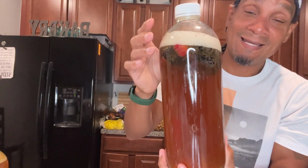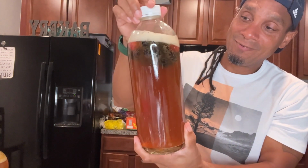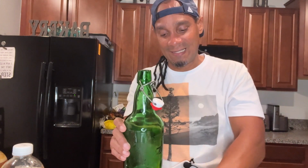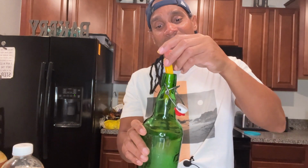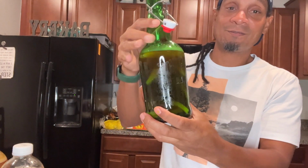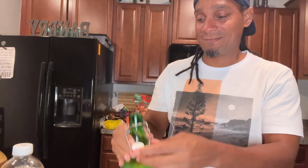All right, this is the berries. All right, guys, so see that? This is raspberry and blackberry. All right, so the third one we're going to do is some mango. I sliced up the mango. You still get the flavor. You could juice the mango, you could puree the mango, whatever way you want to do it. I just sliced up the mango. Let's drop it right in the bottle.